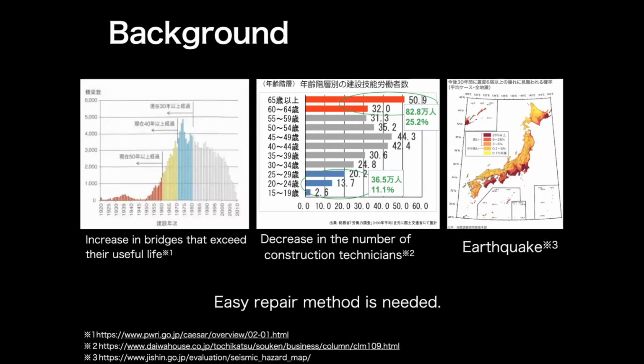In 1967, the Silver Bridge broke in the USA. The reason is decrepitude. In Japan, after 20 years, more than 50% of buildings will be over 50 years old. But money, human resources, and time are not enough to repair the bridges. Additionally, in Japan, earthquakes have occurred frequently. So, in order to prolong fatigue life, easy repair is needed.